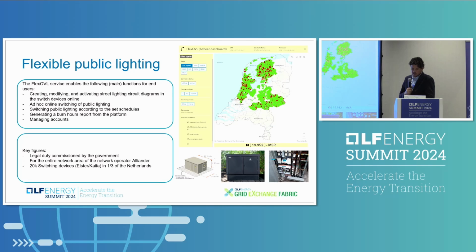We communicate with 20,000 switching devices, and that's a Kaifa and Elster device. To perform these functions, we developed two applications on top of GXF, because we are a communication platform, but to send steering messages to the devices, we need applications on top of the platform. One of these is the installation app, which allows technicians to install new devices. We also have an operator app that allows administrators, technicians and users to perform functions such as switching the lights on and off ad hoc.